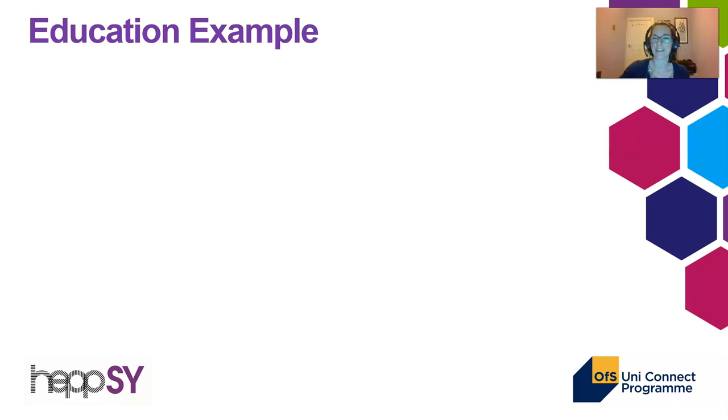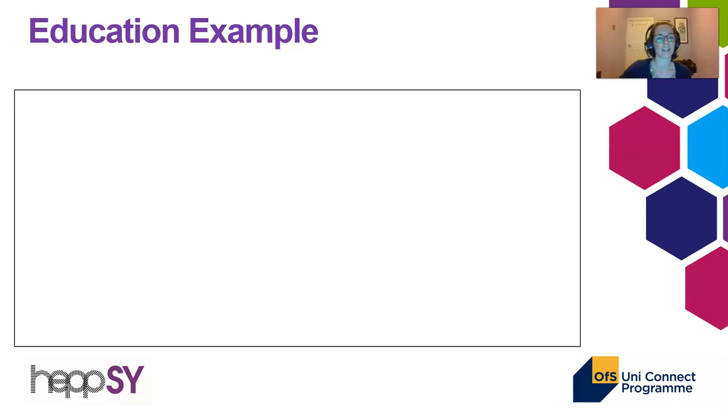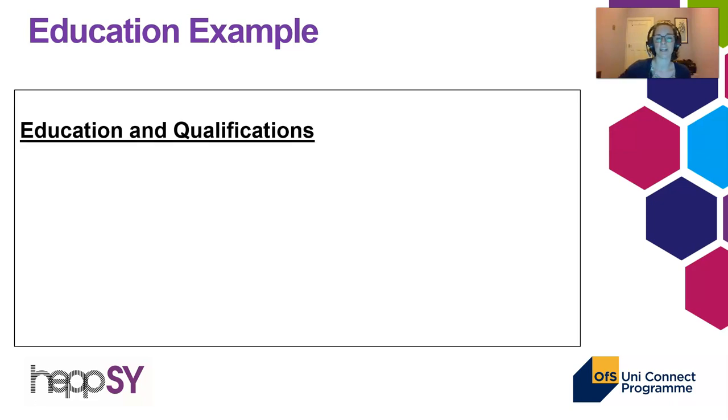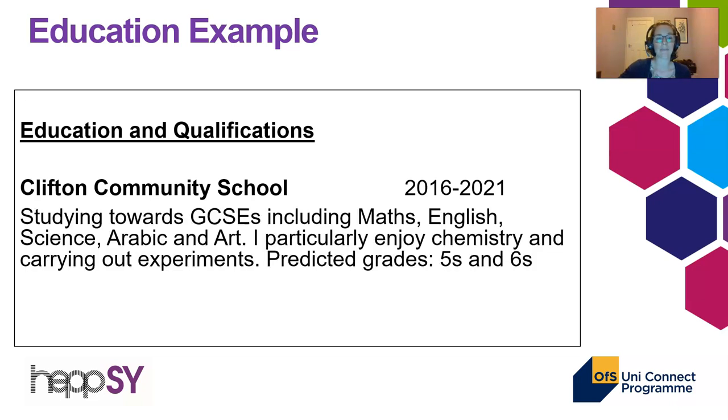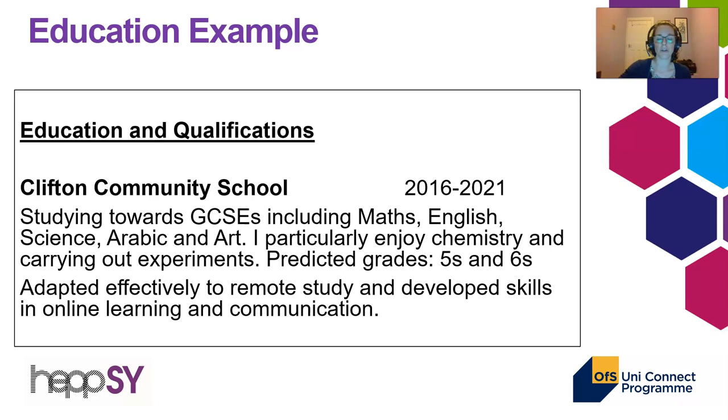Key part of your CV following on from that is going to be showcasing your education and qualifications. So in each section going through your CV, do start with now and work backwards. So for example, if you're at college or sixth form currently, you'd put that section first. In this example here, you can see they've got a nice clear header with underlining to mark it out. They've got the name of the school and the dates that they attended. And they've included a short description under that.